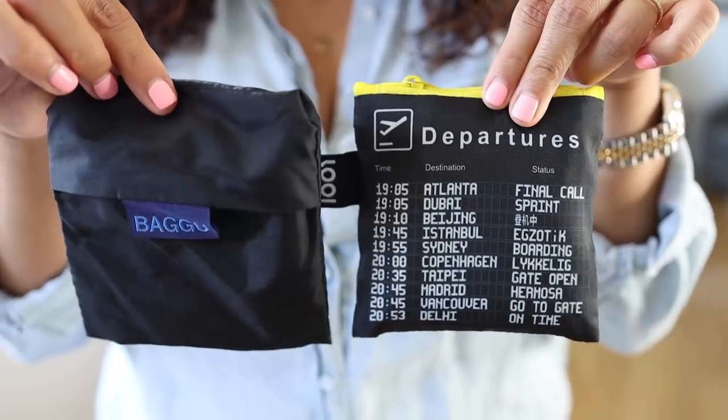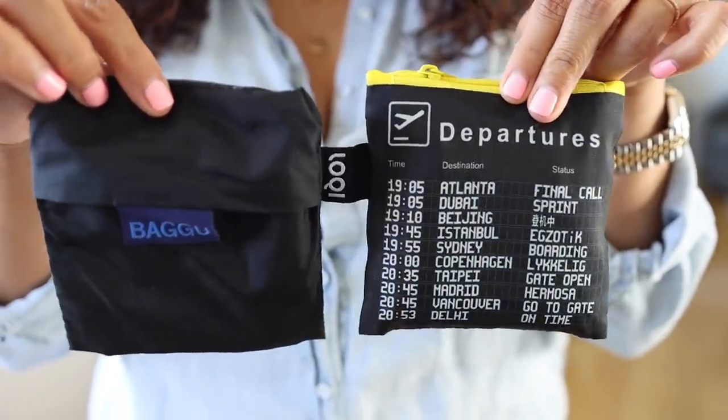These little travel bags don't take up a lot of space and they can be a good bag in a pinch. This is just something that always stays in my luggage. I just never know when I'm going to need an extra bag or something to transport something else in.